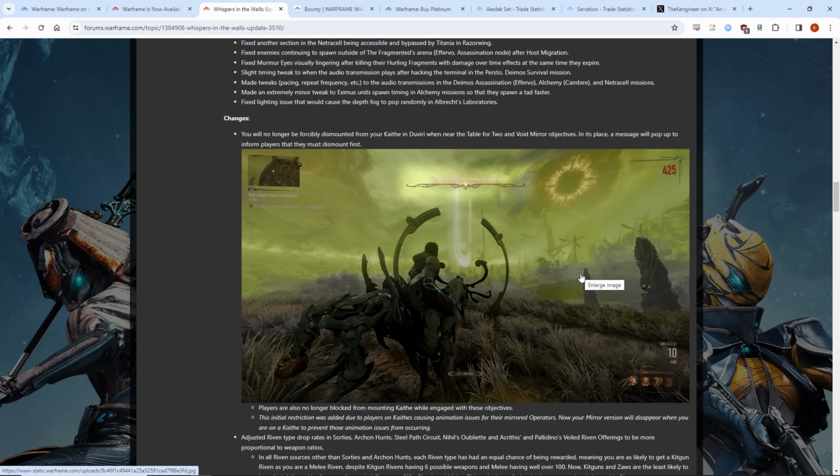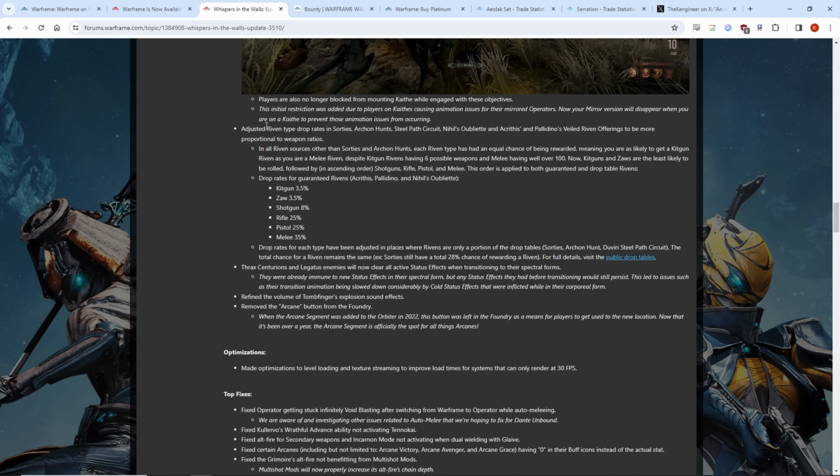Further changes: if you're flying around Uviri, you may have noticed before now that you're thrown off of your K-drive and otherwise dragged into doing the Void Mirror puzzle if you came close to it. Now, if you're on a K-drive, the Void Mirror puzzle won't activate and will instead tell you to get off your K-drive first. Riven drops have been rebalanced.